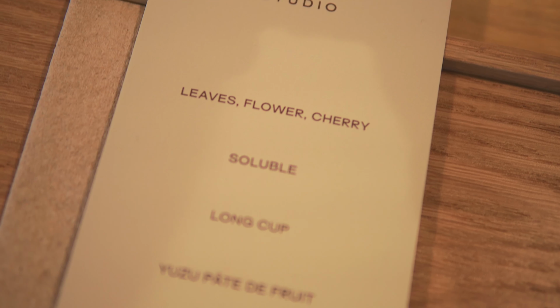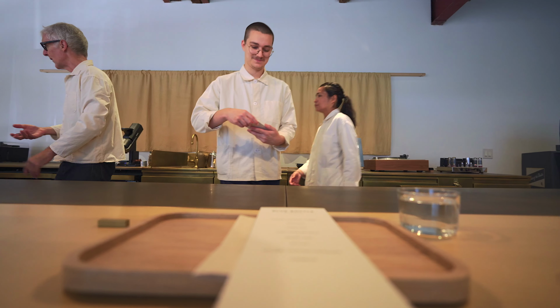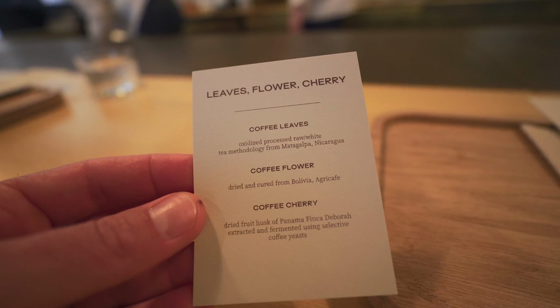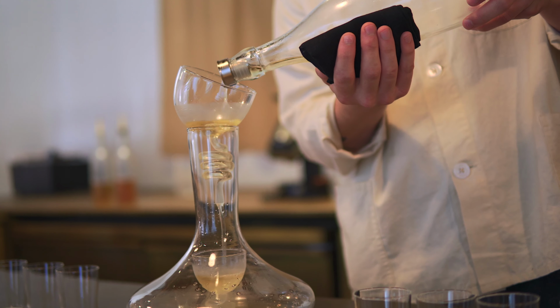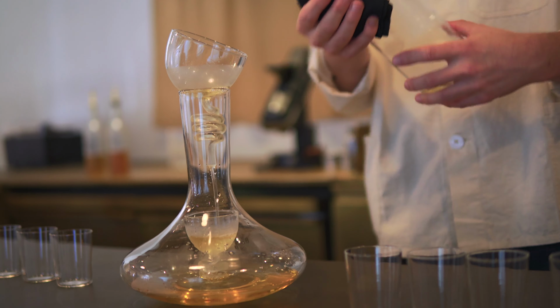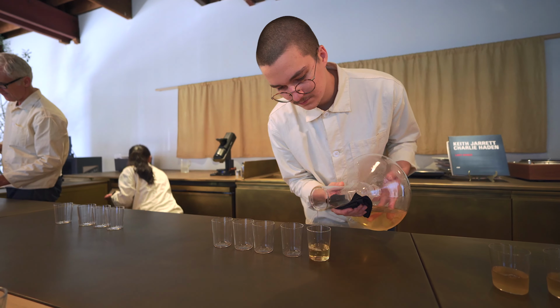The main menu was really vague and I'm sure intentionally mysterious. When the courses started coming, with each course they brought out this auxiliary menu that had more detail on the components of that course. Some of the courses weren't single drinks, they were flights. So what you're seeing here is a flight of beverages made of coffee leaves, coffee flowers, and coffee cherry, respectively.